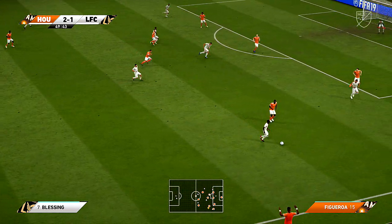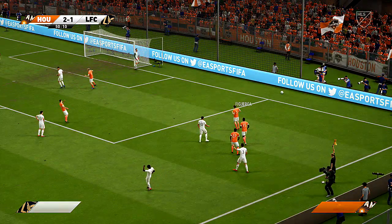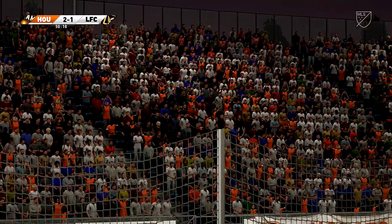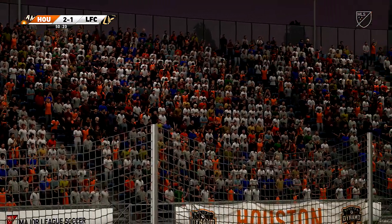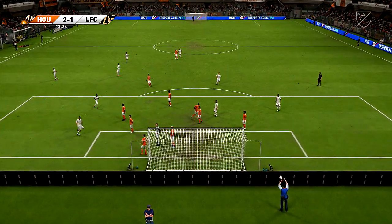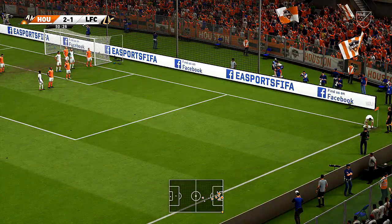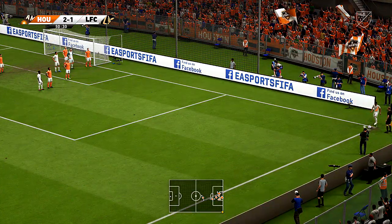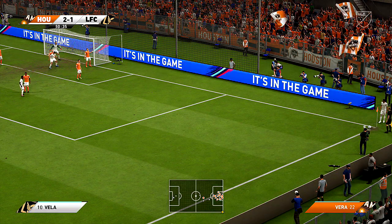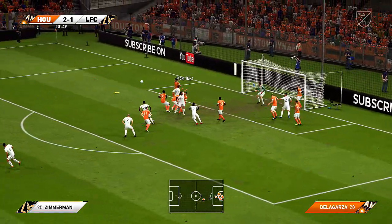Well, I like the look of this attack. They've gone wide, chance to get the ball in the box. You can see the deflection there, corner. You have to feel sorry for those fans. It's all been happening up the other end, but chance here to swing a good corner in. In goes the corner.